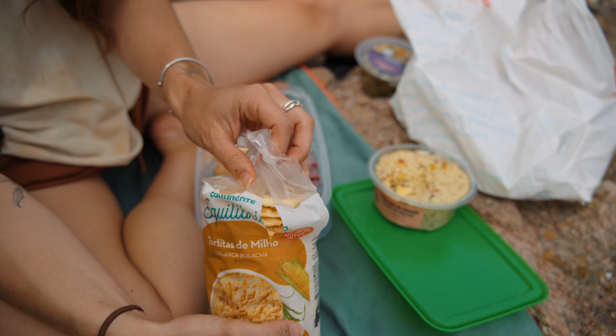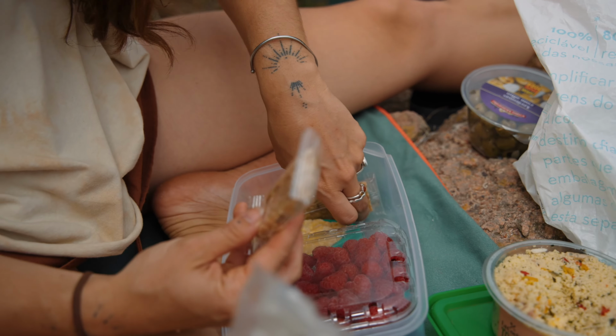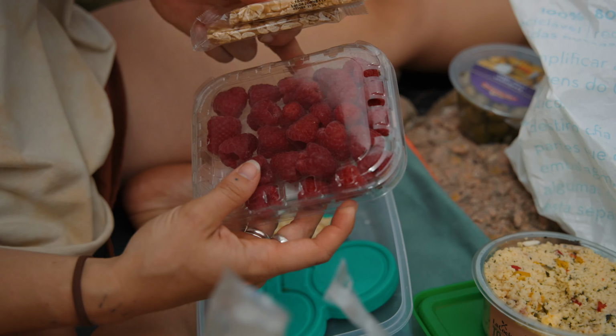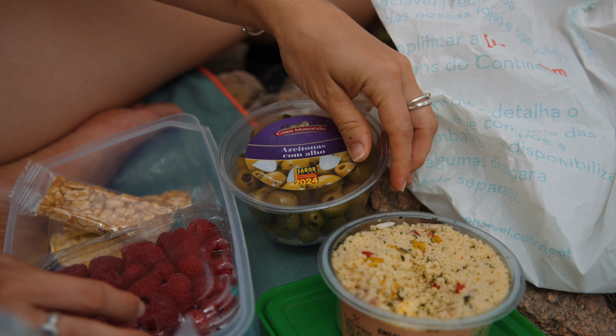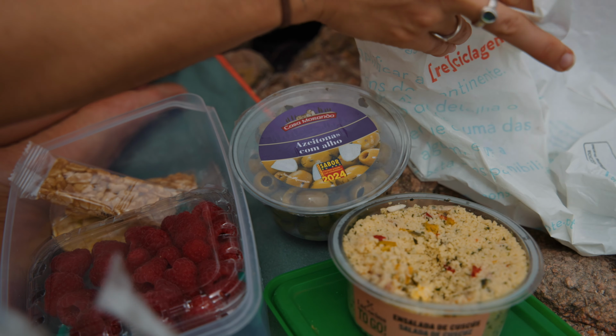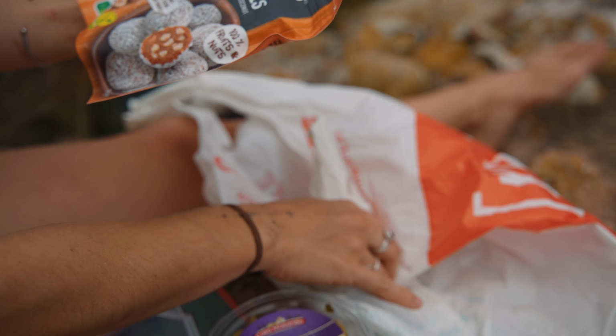Corn cakes. Delicious. Couscous salad. We have some peanut bars, fresh raspberries, olives. Of course. And snacky balls. Oh, delicious.